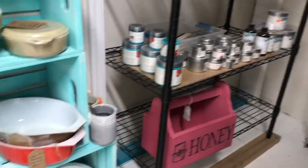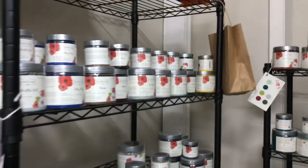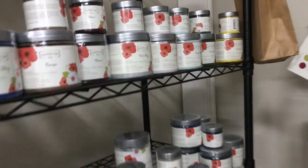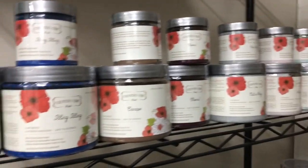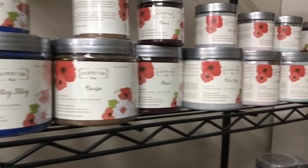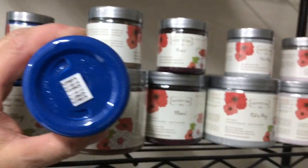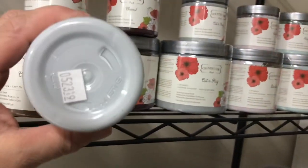And over here is the paint that I have. So Country Chic Paint just came out with 25 more colors. They've got beautiful colors. This paint is so easy to use. I'll be doing workshops probably in October. So here are some of, like, this is called Bling Bling. Oh, hello. One of my favorites is Bella the Ball.